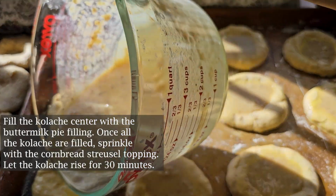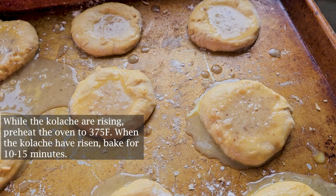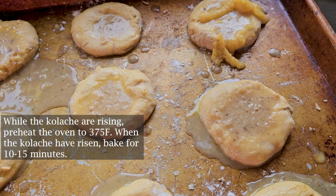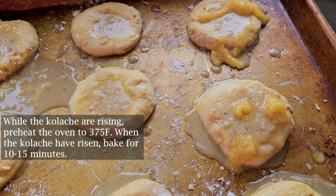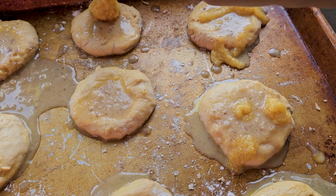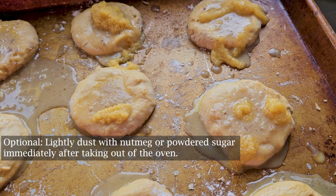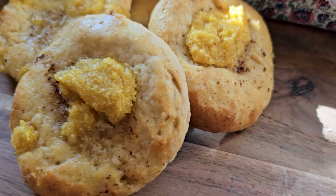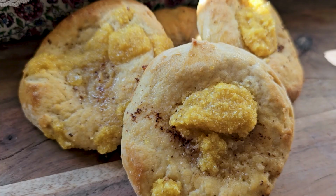Let the kolache rise for 30 minutes. While the kolache are rising, preheat the oven to 375 degrees Fahrenheit. When the kolache have risen, bake for 10 to 15 minutes. When the kolache are done baking, if you'd like, you can lightly dust with nutmeg or powdered sugar. Let them cool for at least 10 minutes before enjoying. Store in the refrigerator in an airtight container for up to 4 days.